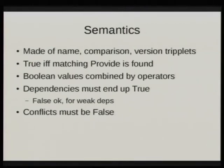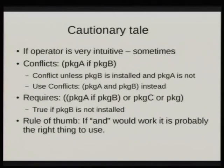So AND and OR are actually pretty simple to understand. What's a bit tricky is the IF operator, because it works very well if the whole term is positive. For example, if you have requires package A if package B, that's nice and easy. If package B is there, you also require the first package, and you basically have to install them both. And if you just install the first package, it doesn't matter because package B is not there and we don't care then.